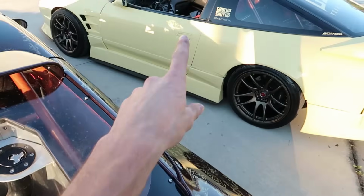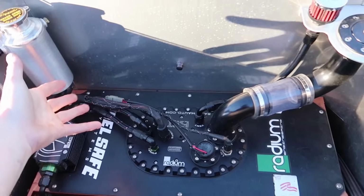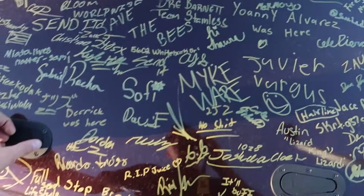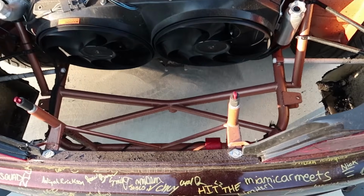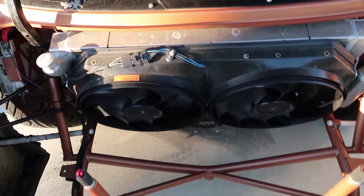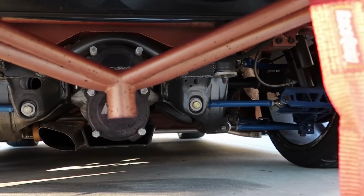But this car, as well as that car, as well as that car, are all on full Deschwerks fueling with pumps and injectors, all obviously E90 or E85 safe. Got a pretty cool fuel cell with an integrated surge tank, and then you'll see back here in the trunk is where the magic happens. Lots of crazy fab work in here. The whole entire chassis is stitch welded, powder coated, rear mount radiator, some big fans. You'll notice down here we've got a quick change rear end, Wisefab front and rear.